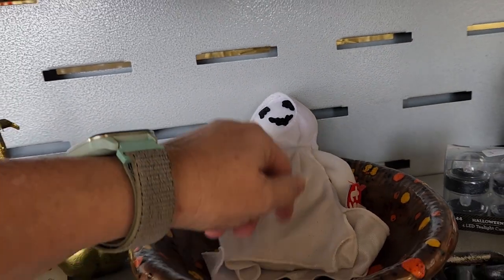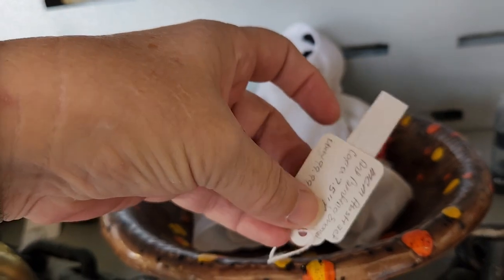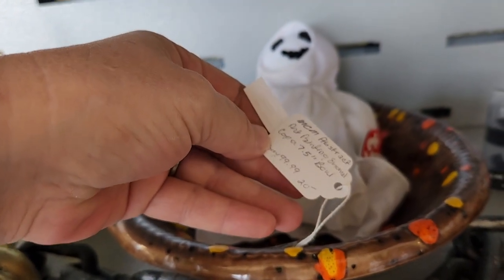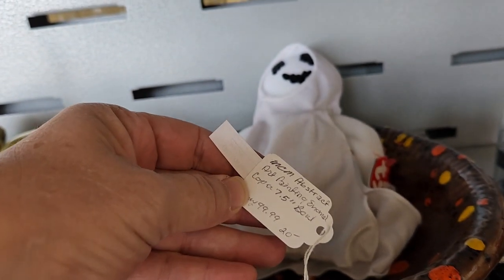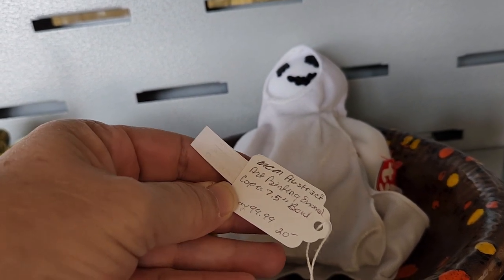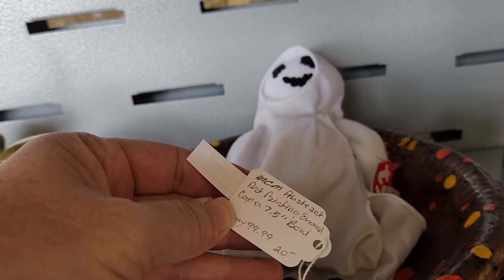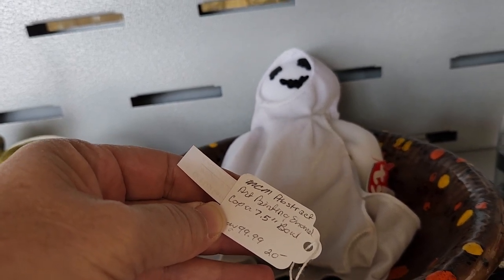And Jesse brought in this Thai ghost. It's a Beanie Baby. And then this is a mid-century modern deco bowl. I call it candy corn bowl. It's 7.5 inches wide, and I found it on eBay for $99.99, but it's in the store for $20.